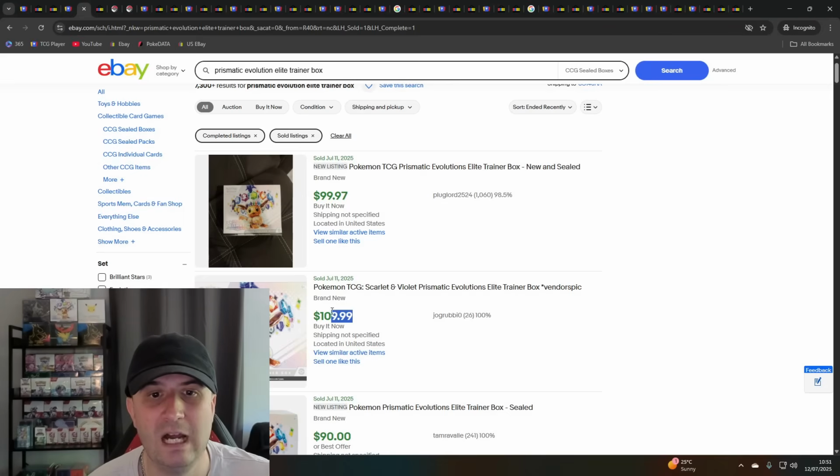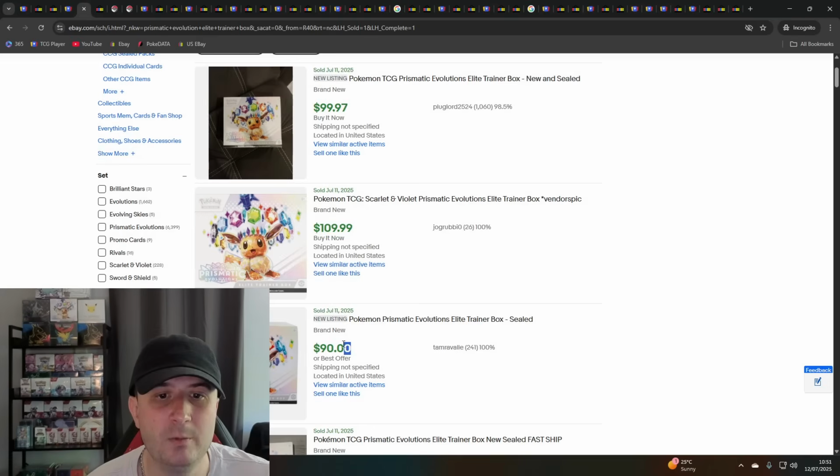Last sale before that on the same day, $109. So look at the swing in price. Look, here's another one. Someone dumped one for $90. Again, new listing, and it just sold out instantly. Whoever dumped that is crazy, because they could have put that up for $99.97 like this guy, and it still would have sold instantly. And look at the price swings.